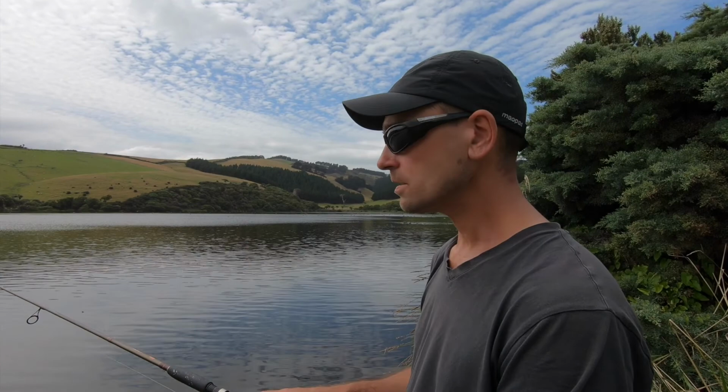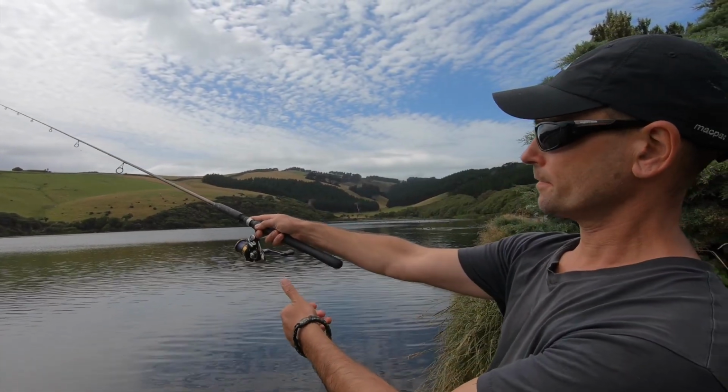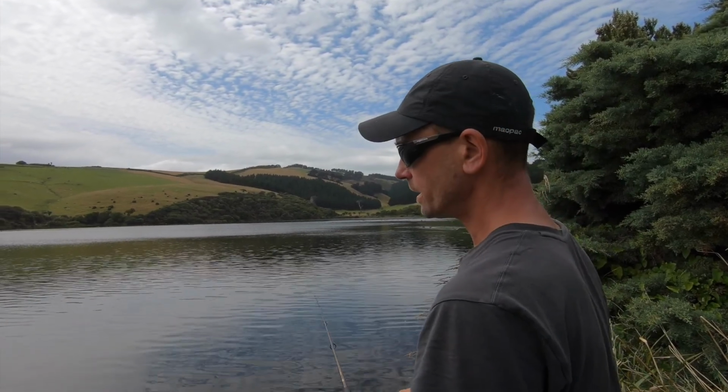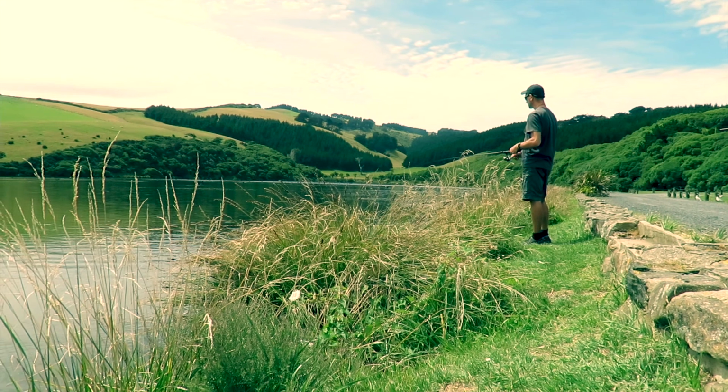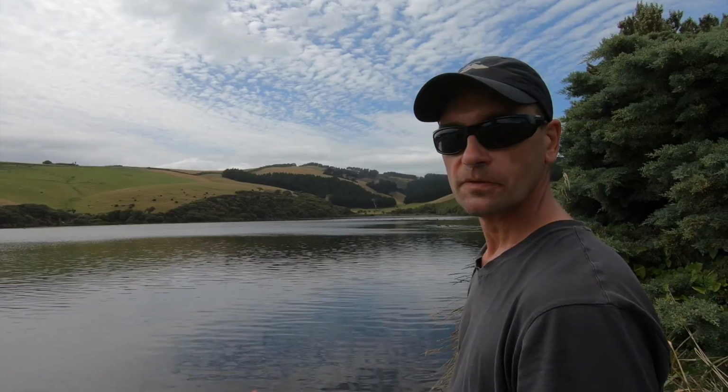So we've seen a few trout rising here. It's in the middle of the day now. Pretty warm today. It's pretty shallow and weedy, so you gotta wind in pretty fast, otherwise you get your spinner full with weed. Might be suitable for fly fishing here.